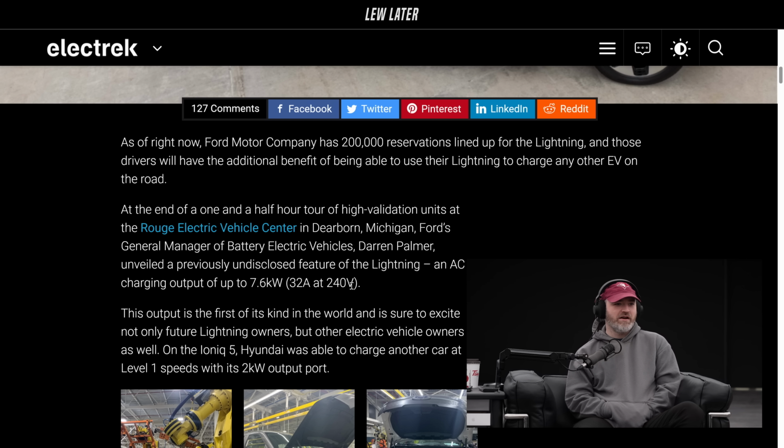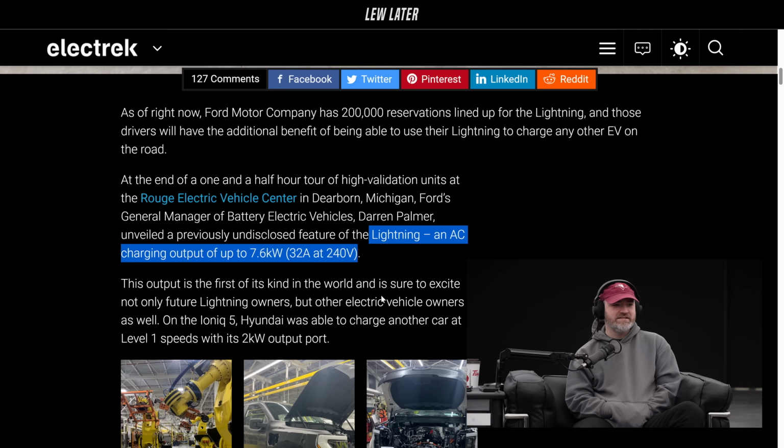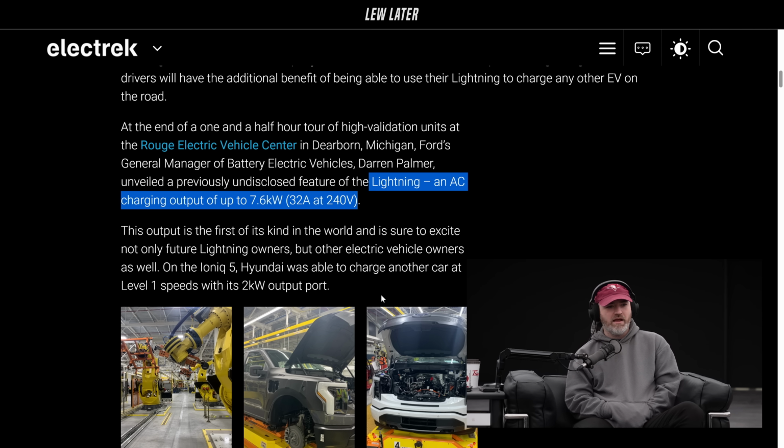As of right now, Ford Motor Company has 200,000 reservations lined up for the Lightning, and those drivers will have the additional benefit of being able to use their Lightning to charge any other EV on the road. Any other EV on the road. They show it with the Mach-E, but it has an AC charging output of up to 7.6 kilowatts, and it's the first of its kind in the world and is sure to excite not only future Lightning owners, but other electric vehicle owners as well.